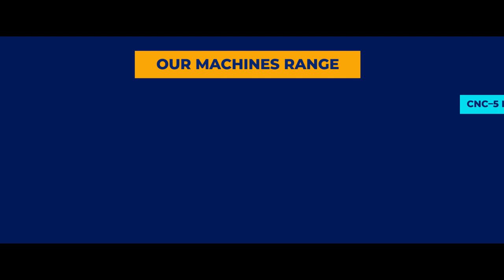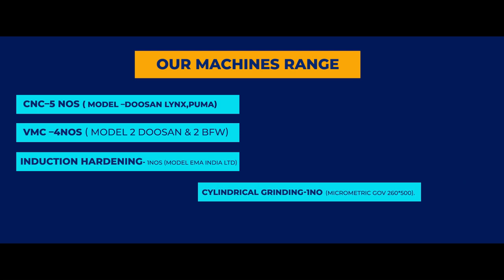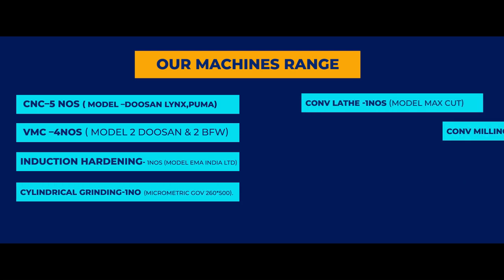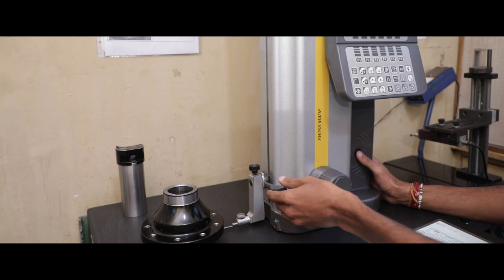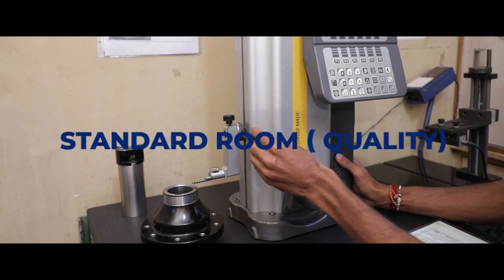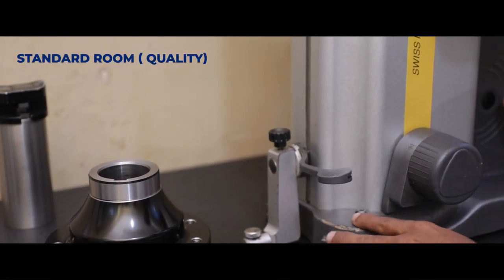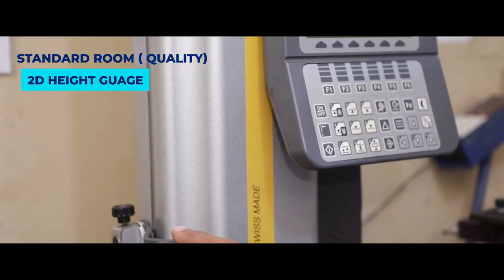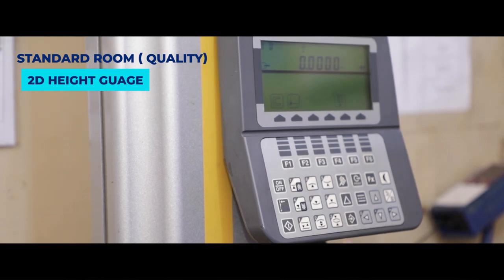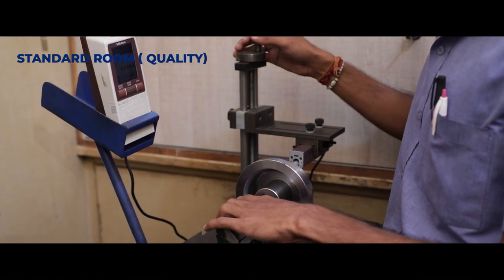We have a good manufacturing facility equipped with VMC milling, CNC turning, VTL, grinding, multi-spindle drilling. And for quality facility, we have a VMM, 2D height gauge, roughness and hardness tester. We focus on quality supply solution, continual improvement, Kaizen, lean management and FOCO IQ system to serve in the best possible way to the customer.